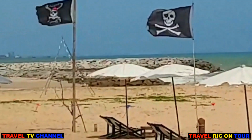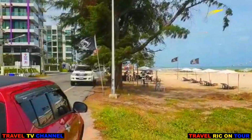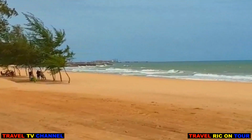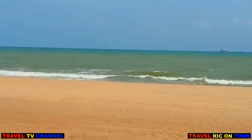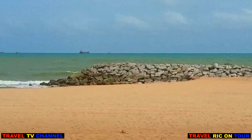I don't know what the skull and crossbones are here for. There's a nice little bit of area here on the beach, but it's very tiny and small. There you are. A bit of a sandy area. We can come here with a nice ice cold beer, chill out and not be disturbed by anyone. Isn't that nice? You have to come to Thailand for this.